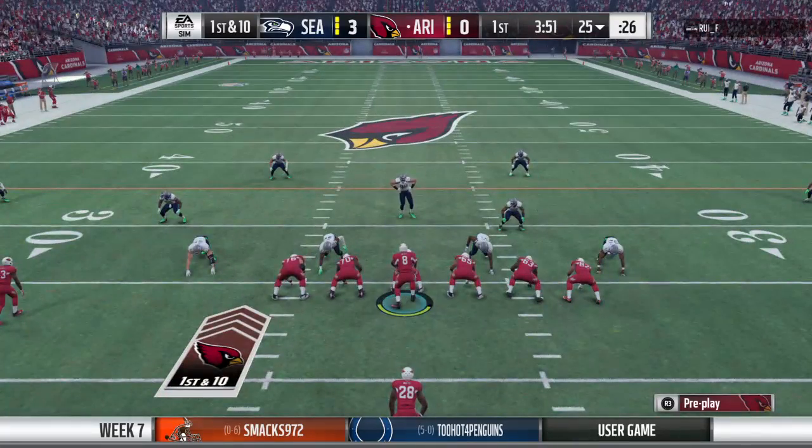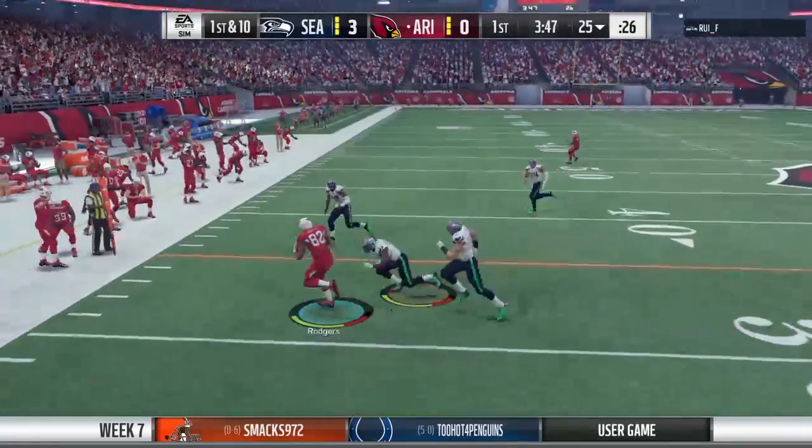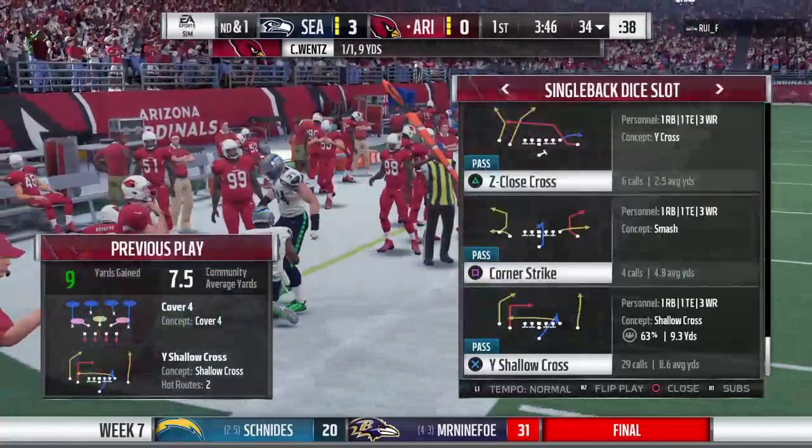Wentz now on first down. Complete left side, the tight end Rodgers. Give him 9 there on the first down completion.